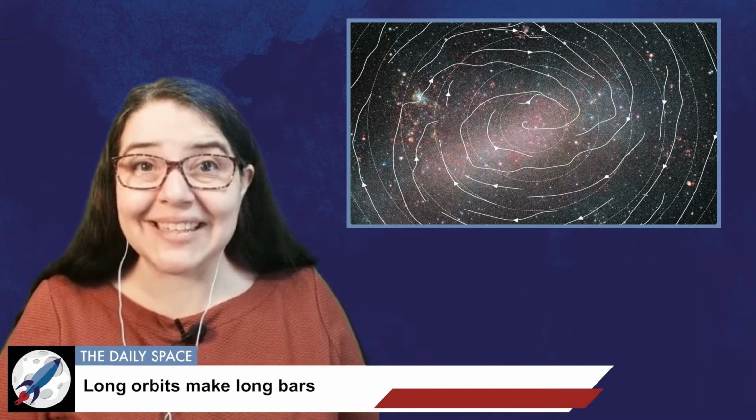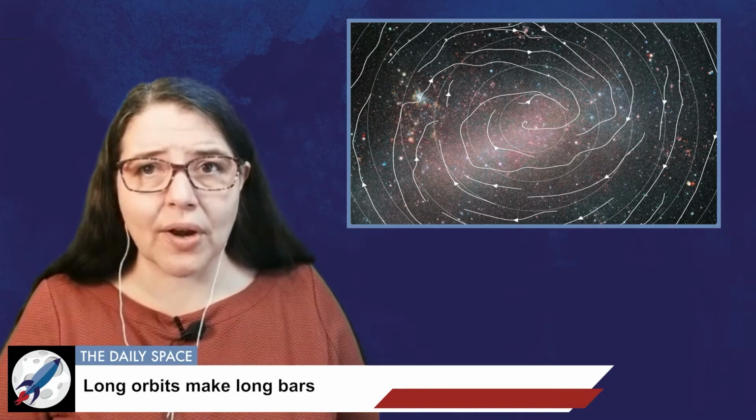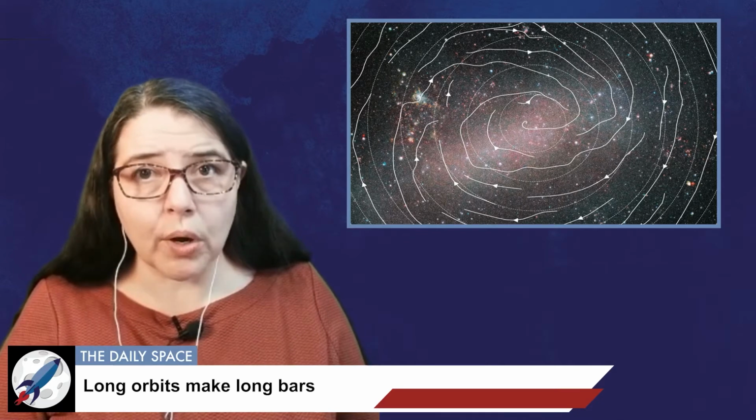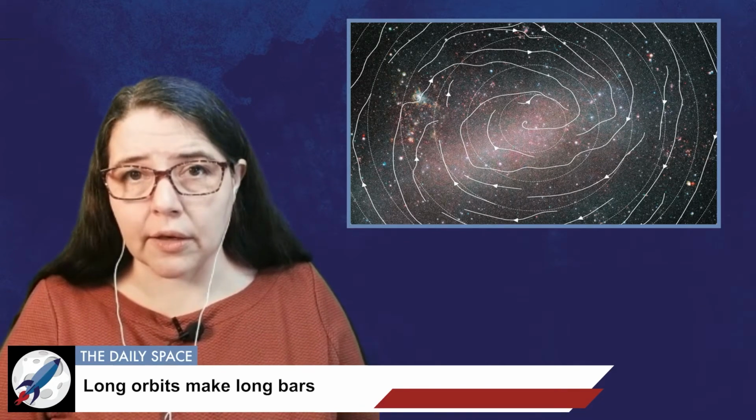We actually see a bar also in the nearby Large Magellanic Cloud, which is so nearby that we can measure the velocities of individual stars. This creates a powerful opportunity to get at the physics behind these structures. And taking advantage of this opportunity is a team of researchers at Leibniz Institute for Astrophysics using data from the VISTA survey of the Magellanic Cloud system. According to principal investigator Maria Rosa Sioni, thanks to their close proximity of about 163,000 light-years, we can observe individual stars within the Magellanic Clouds using ground-based telescopes like VISTA.